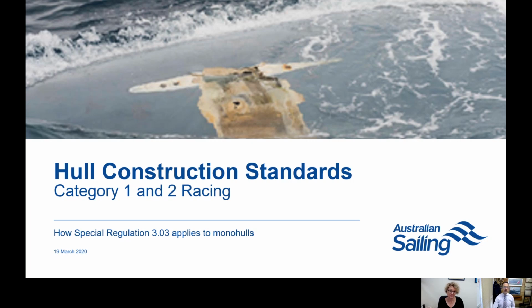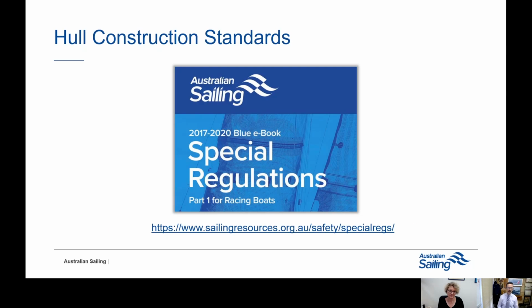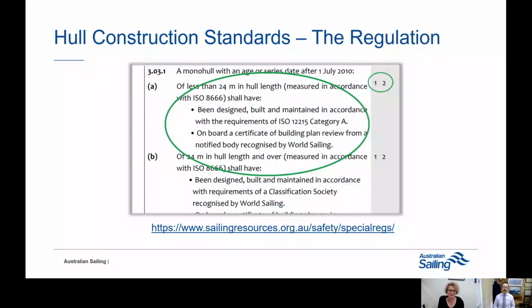Now, where you'll find these regulations, they're freely available on our website in the Sailing Resources. They're a download, but what you're particularly looking for is Regulation 3.03.1. Now, it's not as complex as it might look at first pass. We can help you with this. Many of the Cat 1 and Cat 2 sailing clubs can help with this.